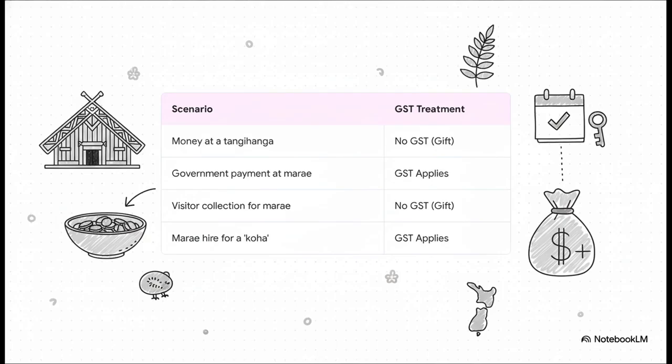If money is given during a tangi or a wedding, that's seen as a true unconditional gift, no GST. But if a group pays a koha specifically to hire out the marae for an event, well, that's not really a gift, is it? That's a payment for a service, and GST has to apply. It all comes down to why the money is changing hands.